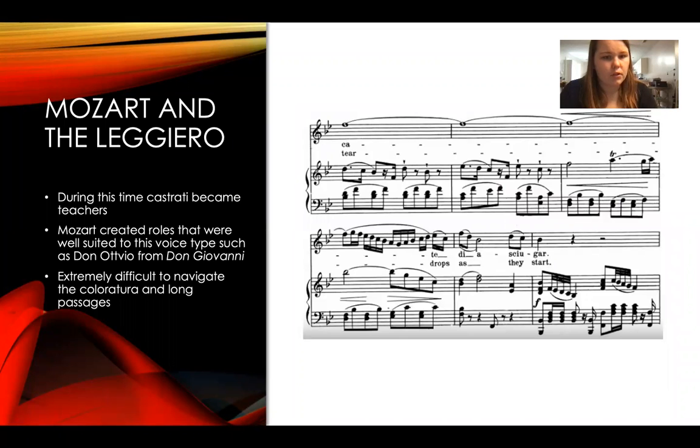And Mozart started to create roles that were well suited to the tenor voice rather than the castrato voice, such as Don Ottavio from Don Giovanni. They took over the romantic lead much more so than the castrato or the countertenor. It is extremely difficult to navigate the coloratura and long passages that Mozart writes. This is true for any voice type singing Mozart, but the tenor stays in a very high tessitura.